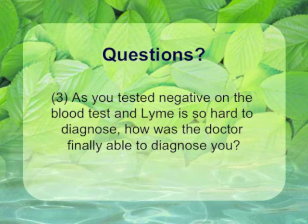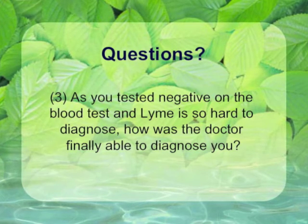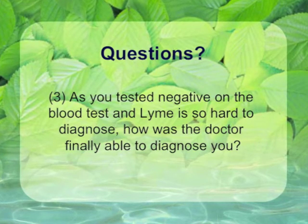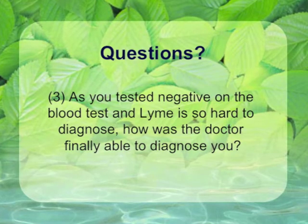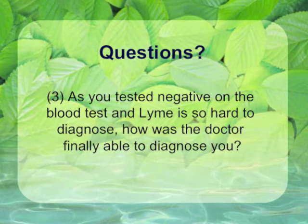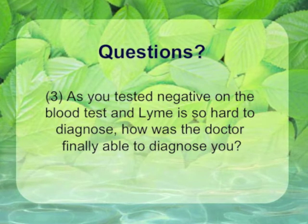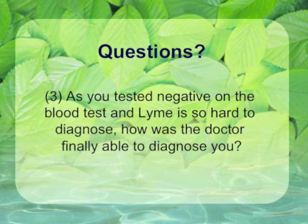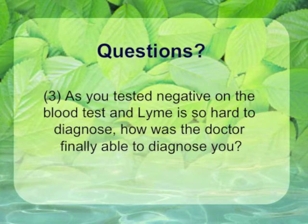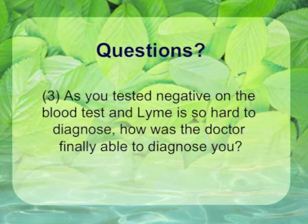Yes, Joan? I had a Western blot done at a laboratory that specializes in testing for Lyme disease, and their Western blot is more accurate. The regular one's about 70%, and they only do it after they do the ELISA test. But at this laboratory, I think theirs is as good as 95 at least. I tested positive on that, and when I went to see the Lyme doctor, he looked at all my labs and he said, well, we've ruled out everything else, and your symptoms tell me that you have Lyme disease.